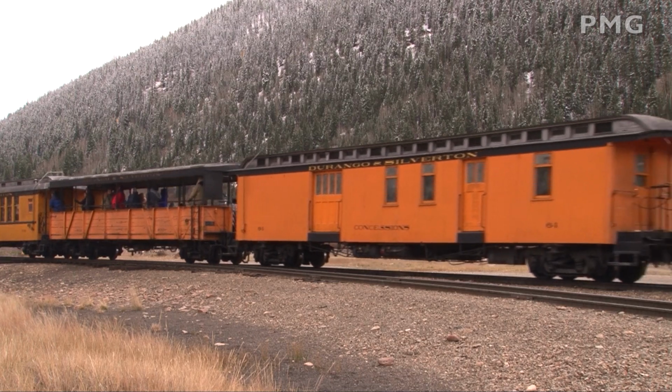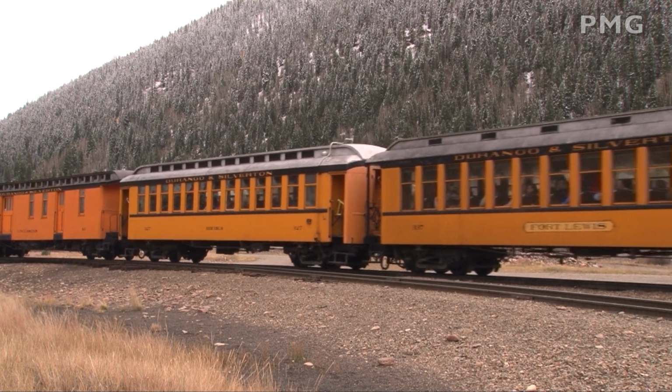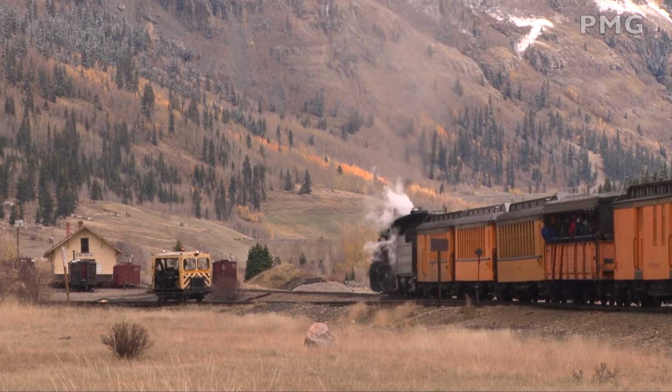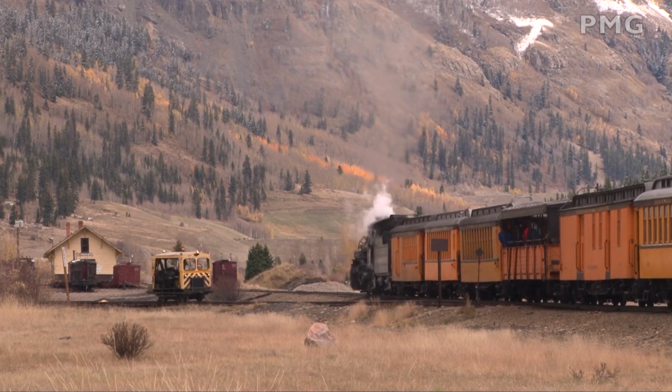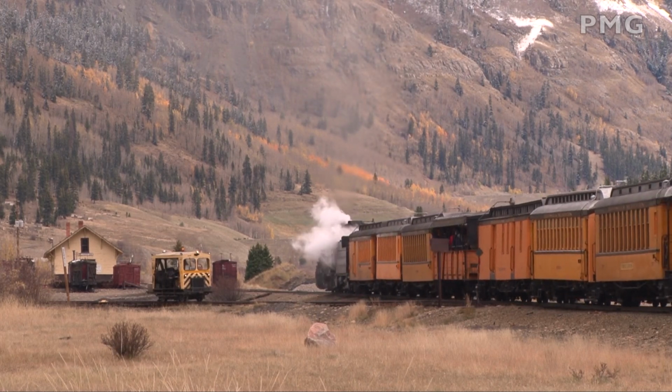On the day of our visit, there was no snow on the ground, although the surrounding mountains had a light dusting. In another 24 hours, that all changed as the whole town became a winter wonderland. But for now, let's just enjoy the sights and sounds of this timeless routine run-by in action.